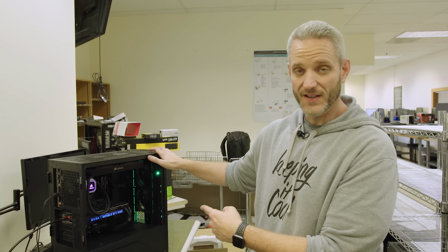And I like this case. I think I'm going to do a review of it. What's it called? I forgot. The Lan Cool 2. Yeah.